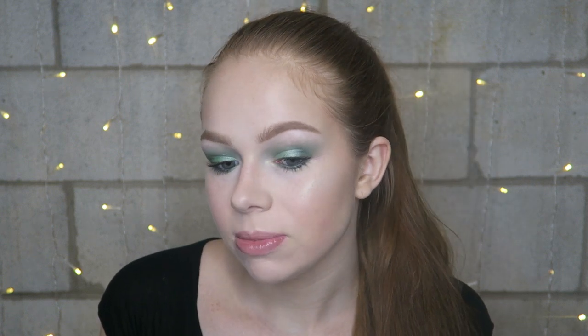I honestly don't feel like it looks that different from the Born This Way foundation. Like, the finish is very similar. But the thing is, I think that I might be having a reaction to it because of the smell, maybe.